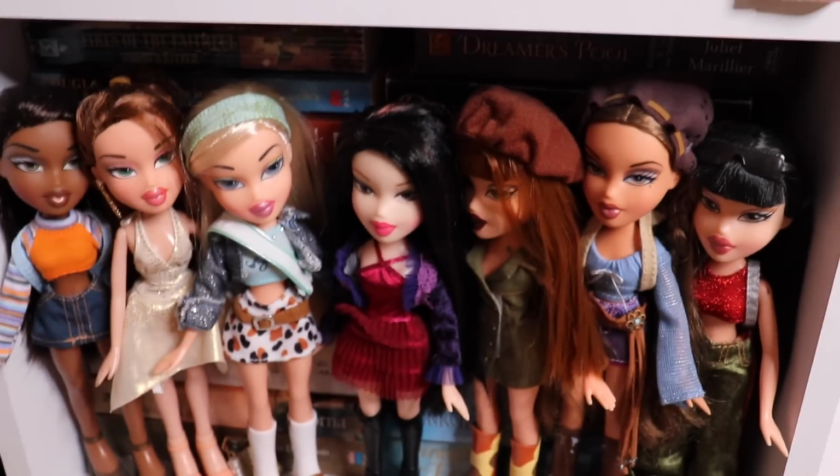And then lastly, Bratz dolls. No, that's not what you came here to see? Okay, let's take them away.